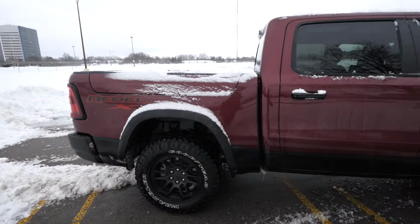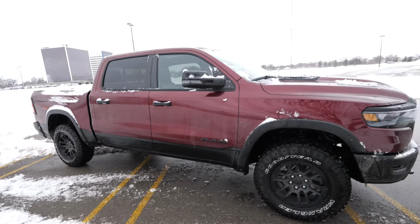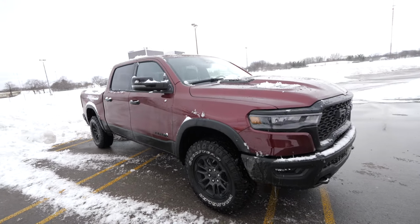And I personally think, this is about to be opinion based, this is one of the better looking, the best executed pickup trucks out here. There's no compromise. But let's step on the inside. Let's hop into the back seat and see what we're working with. Handle to help get on up in here.